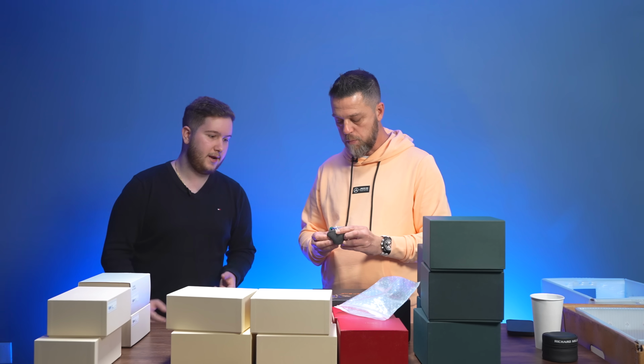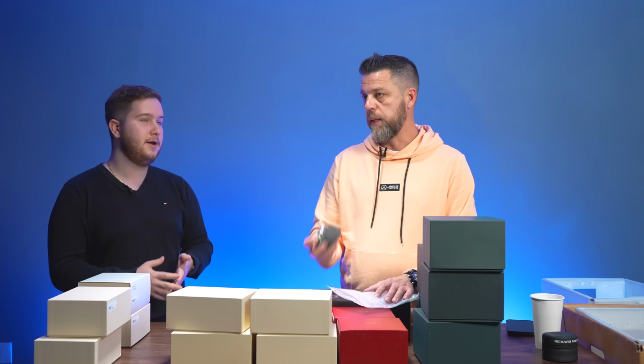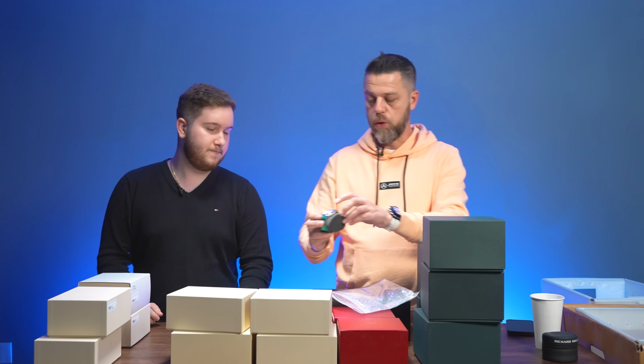So current is in-house movement. These, I believe, use a JLC-based movement. Of course they do. And I actually like this a lot because it has a 12 o'clock date, which I think is a lot cleaner than the modern ones, which have a 4:30 date. I think it's a lot more readable. First of all, the window is bigger. Yeah, it's a double disc date.